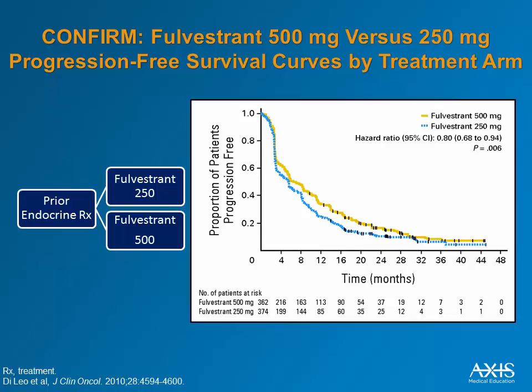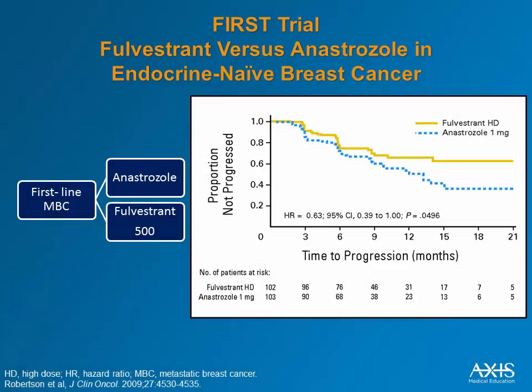So that led to the question, well, if you use the higher dose, the 500 milligram dose of fulvestrant, how would your results compare against the AI based on the older literature? And here is a very interesting set of findings which suggests that if you do that higher dose of fulvestrant, you might even see results that are slightly better than AI therapy. These are data from John Robertson, who has presented the first trial, which looked at fulvestrant versus anastrozole in de novo metastatic disease and showed that fulvestrant might even be better with respect to time to progression. And so I think either of these really emerges as a very good option for first-line treatment.